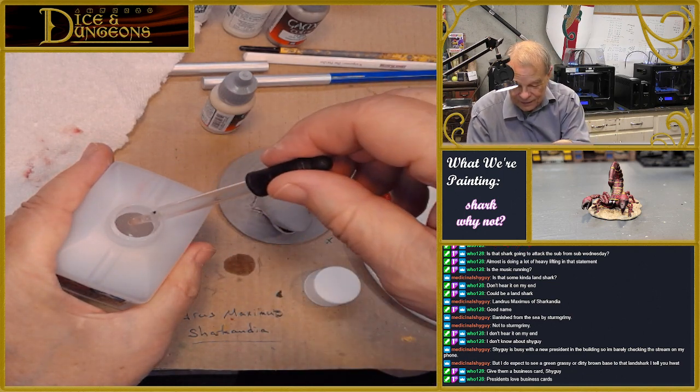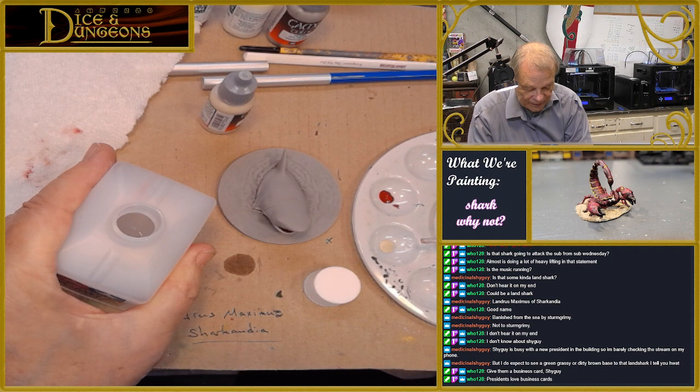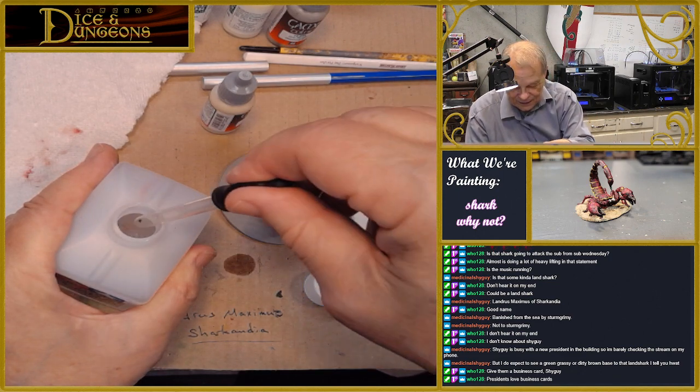I'm going to thin the stuff in the well also, just to see how that goes.